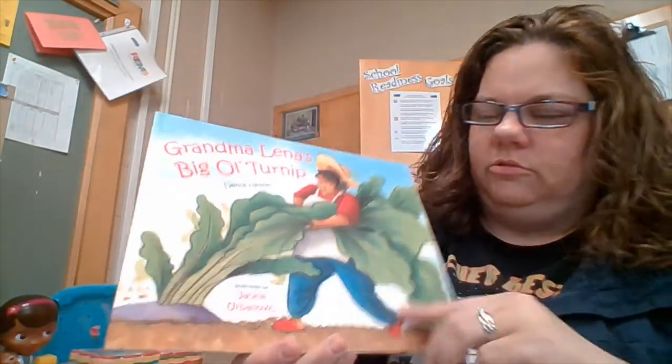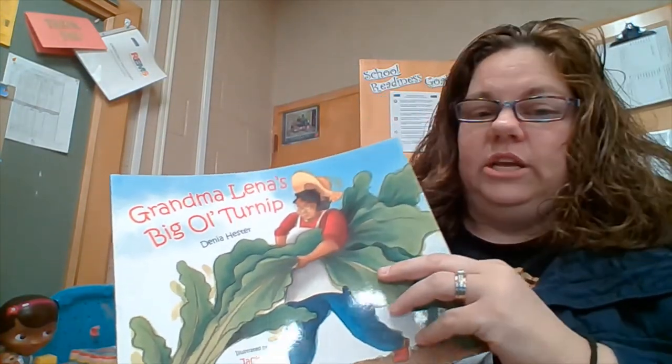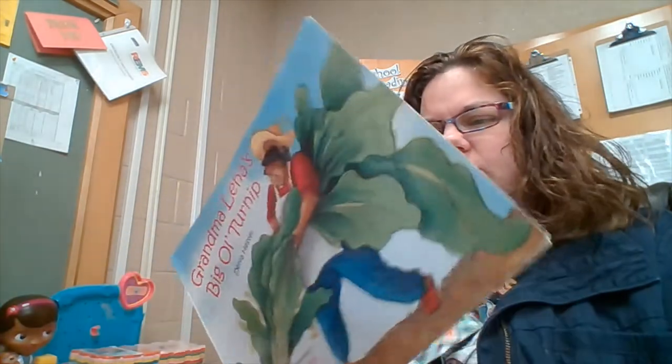Okay, so here we go. We are going to read the gigantic turnip, or Grandma Lena's Big Old Turnip. I'm getting my stories confused.